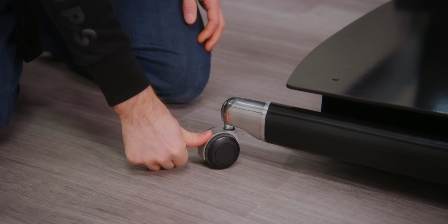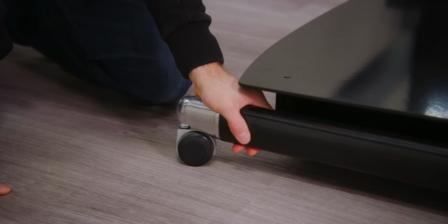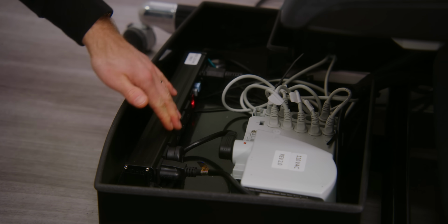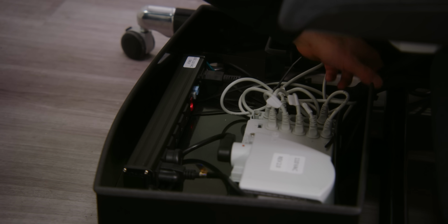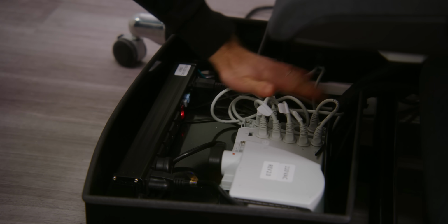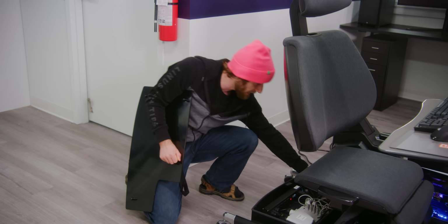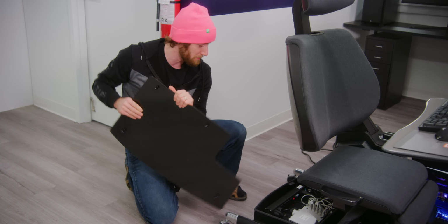You've got these locking casters down here, so it's super easy to roll around and reposition as you please. And we hooked it up with a desktop and an external power bar, but if you use a laptop, for example, and you want all your cable management built right into the desk, they've got a power bar in the storage compartment and cable management routing right back here.